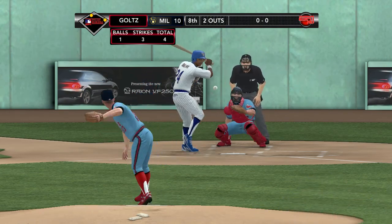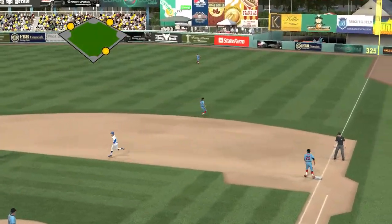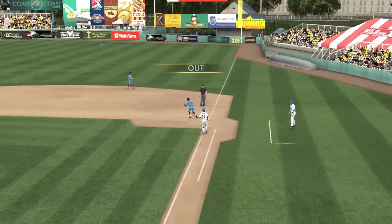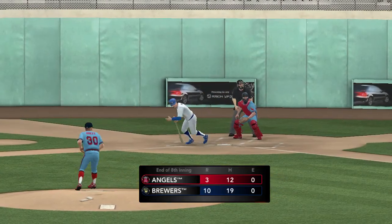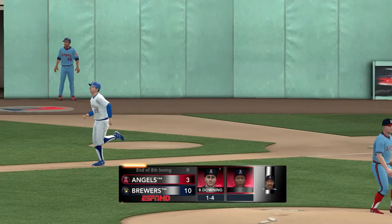First pitch on the way. Liner towards the hole. And he throws on to first. That'll retire the side. So they pick up four hits in the inning and two runs across. Milwaukee continues to blow this game open.